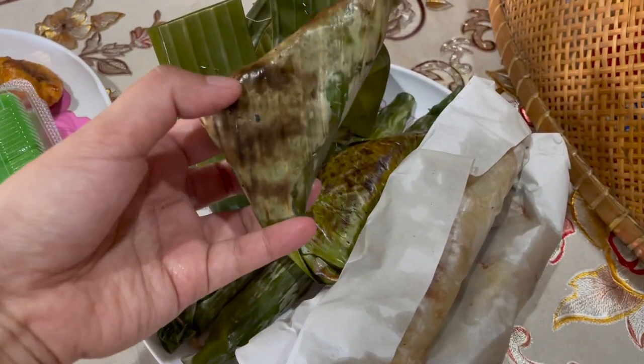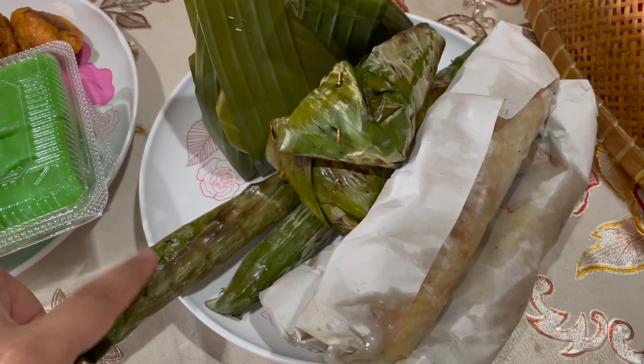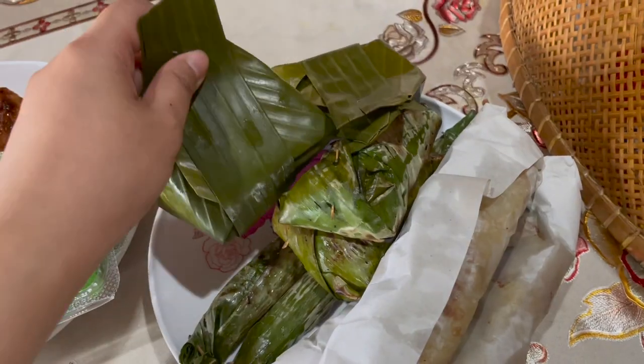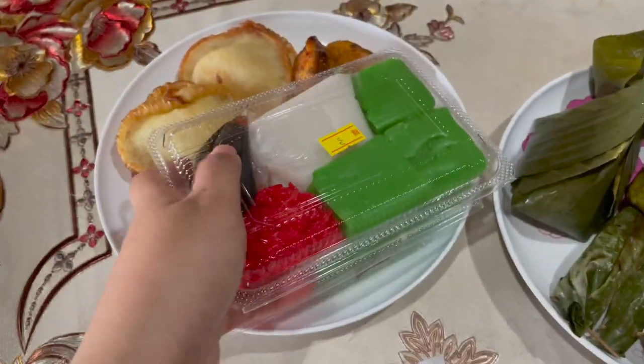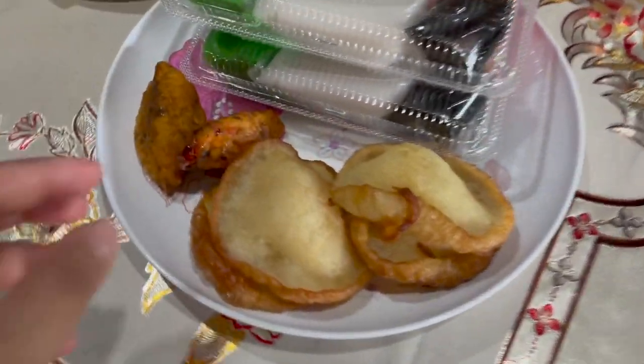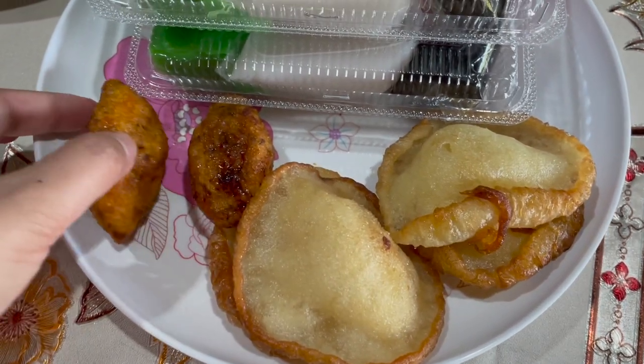These are some pulut bakar with sambal serunding, and also I think these are pulut pagi. We also got some lompat tikam, some kuih topi, and also cemek molek.